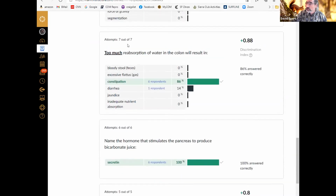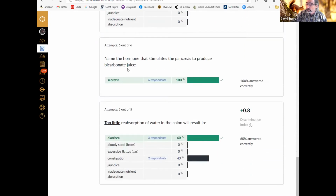Too much reabsorption of water. Some people got kind of mixed up here. If we reabsorb too much water, that's going to leave your poop really hard and hard to get rid of. So that's constipation. If we don't absorb enough water, then the feces remains really watery, and that's when you have diarrhea. And most everybody got this.